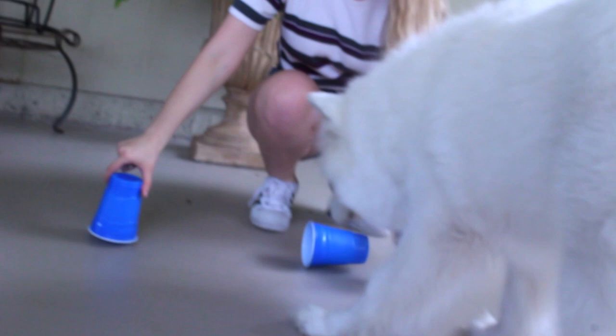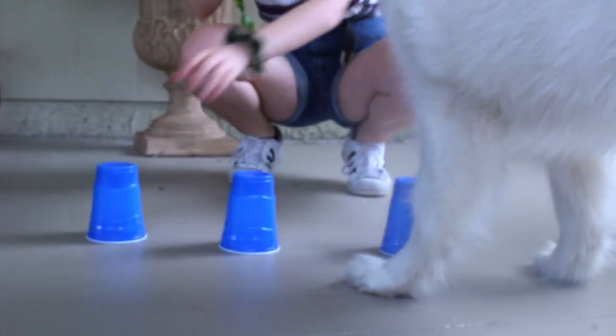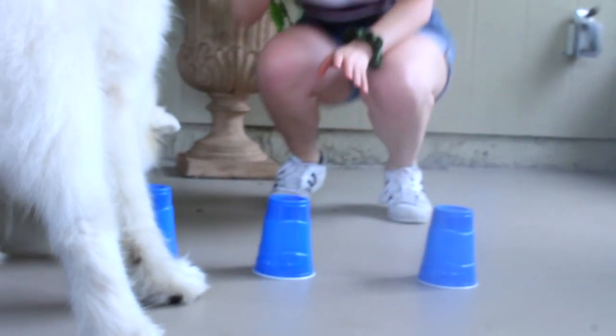Step number 3, I have 3 plastic cups and I'm going to put 1 treat underneath one of them, and then I'm gonna bring Lexi out of the room for 30 seconds and bring her back in and see if she remembers which one I put under. She's supposed to watch me put it under the cup. So hopefully she remembers. Move a little over so she can see. Okay, ready? Lexi, look. Okay, so she knows which one I put under, I think.